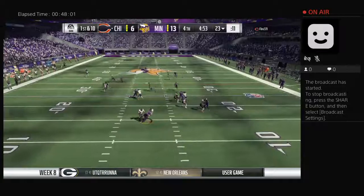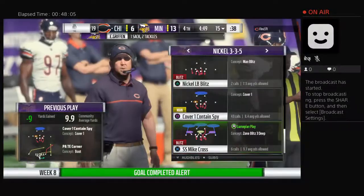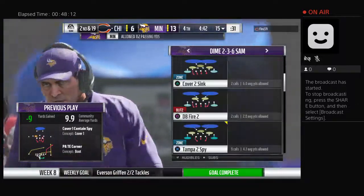Play fake here on 1st down. The Vikings after him, and they get there for the sack. Everson Griffin, he's the one that got to him. He takes him down for a loss of 9.